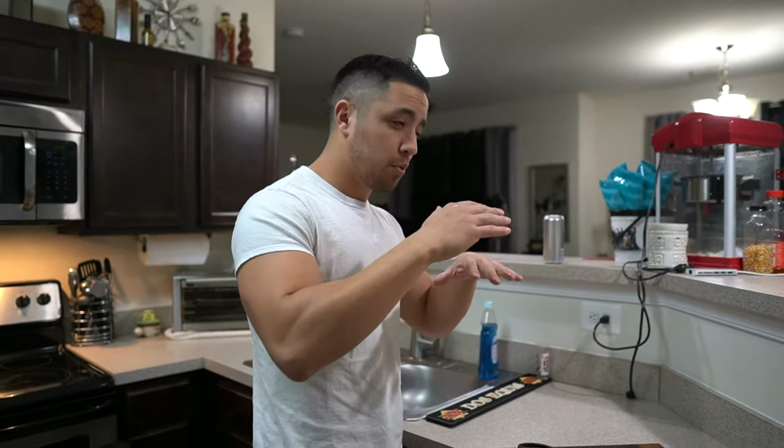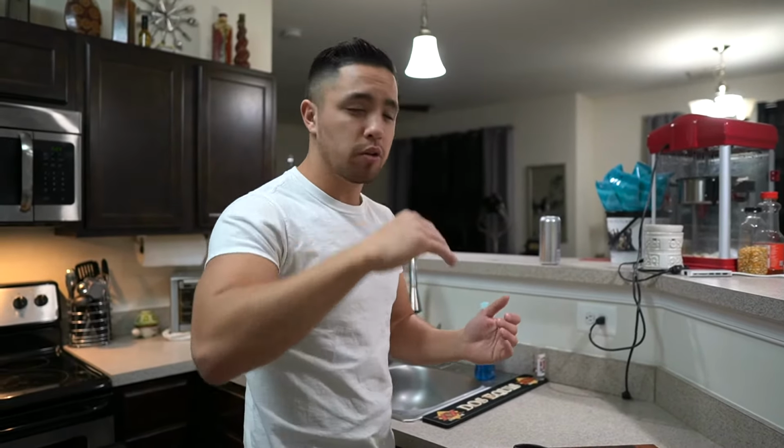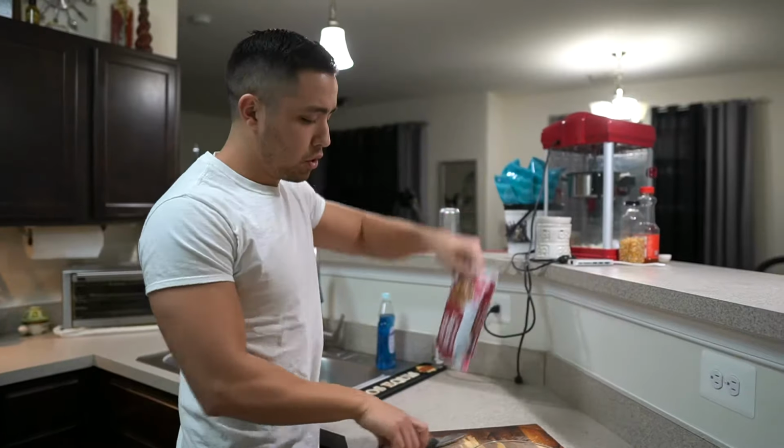All right, next step, we gotta melt the chocolate. And since we're half-assing things, I'm gonna show you how to half-ass melt chocolate. Because technically, you're supposed to temper it with like a double boiler and boiling water and a bowl on top and slowly do it. We have no time. We're already half-assing it. Let's half-ass this too. Milk chocolate.